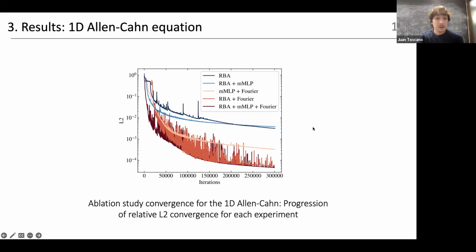The ablation study really shows how different components affect the convergence. Oh, here just one thing to mention. If you can see, the two best performing combinations, which achieve the lowest L2, are associated with some kind of noise. And this is interesting to us because we see it often in good performing models. And we believe that this is due to the optimizer effectively skipping past local minima to find an even better solution. And this is important because otherwise, if your optimization process is very stable, you might get trapped somewhere that is not really low in terms of relative L2.